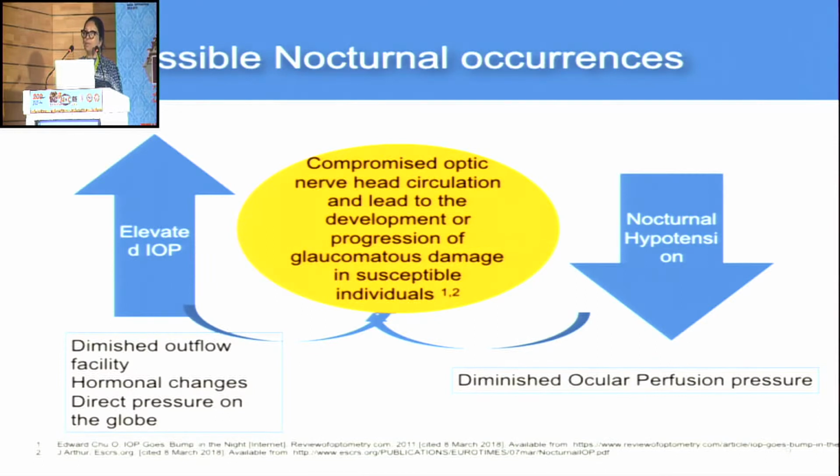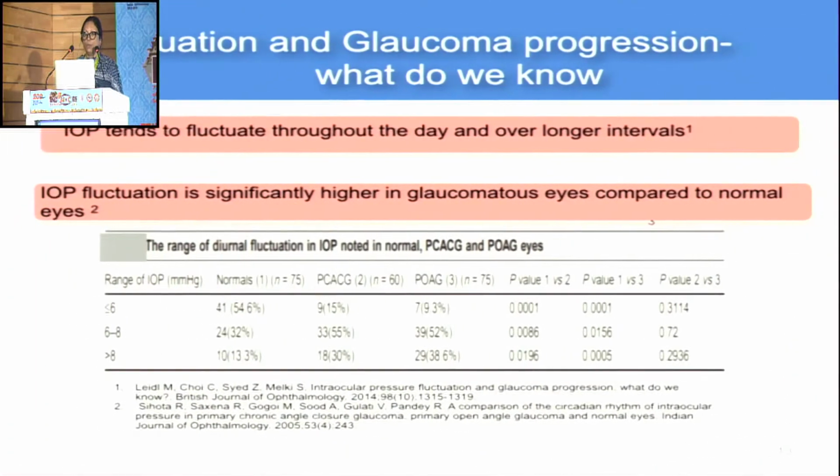So from that, we can conclude that compromised optic nerve head circulation can lead to development and progression of glaucomatous damage in susceptible individuals. So the IOP fluctuation and glaucoma progression, what do we know about it? We know that IOP tends to fluctuate throughout the day and over longer periods. IOP fluctuation is significantly higher in glaucomatous groups than in normals. So the chart that you see out there on your extreme left is the normals compared to angle closure, primary open angle, and all the p-values are significant in angle closure and primary open angle.